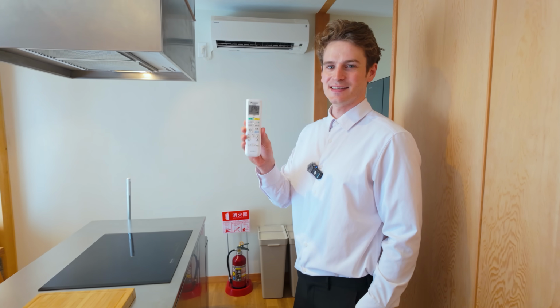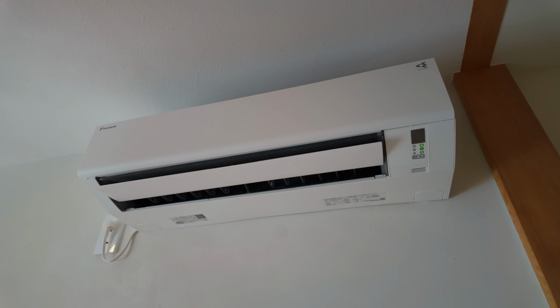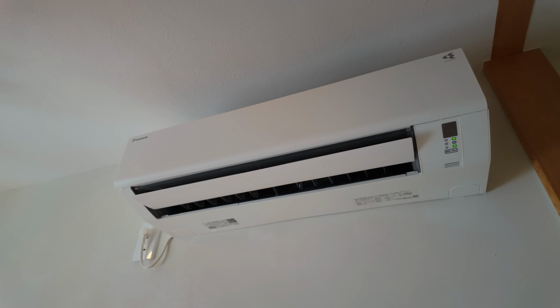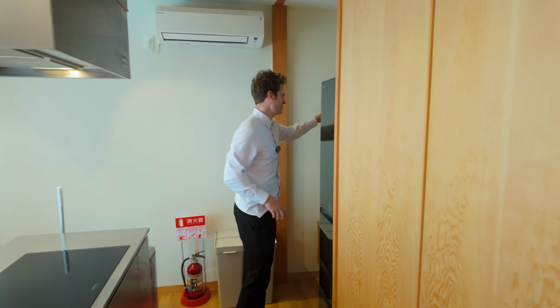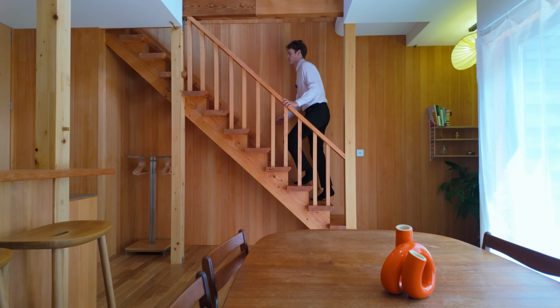So all heating in Japan is by aircon. Heating and cooling, no central heating, and on the entire first floor we have 4 Daikins. So it means that all the aircons are not connected, but they react to the same remote control, which can be a problem sometimes, maybe. Did you have enough of the first floor? If so, let me show you the second floor.